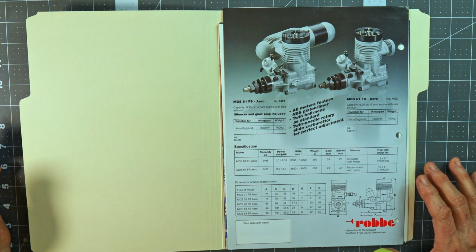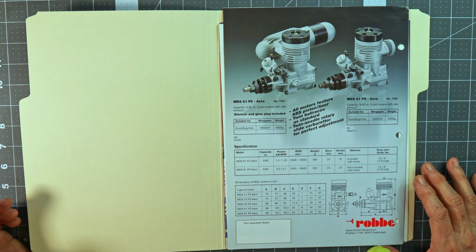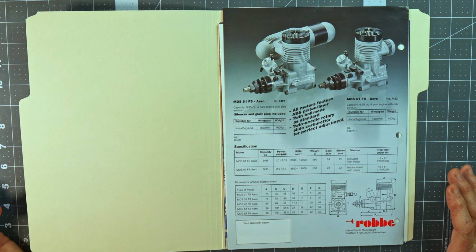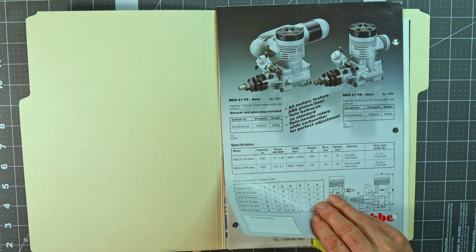exhaust, which is interesting because I had an MDS 68 engine in 1997, 98, maybe 99, and so this must predate that.